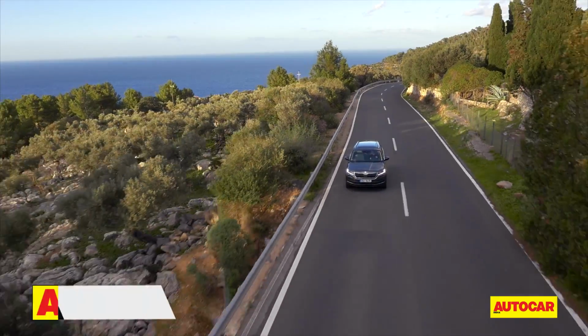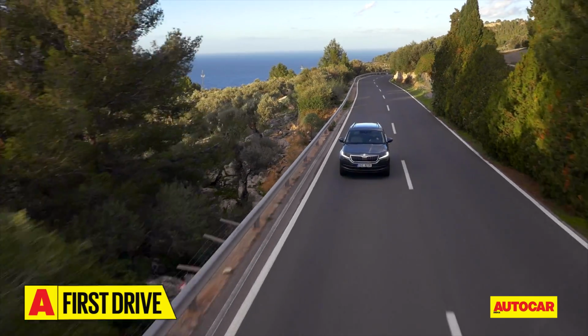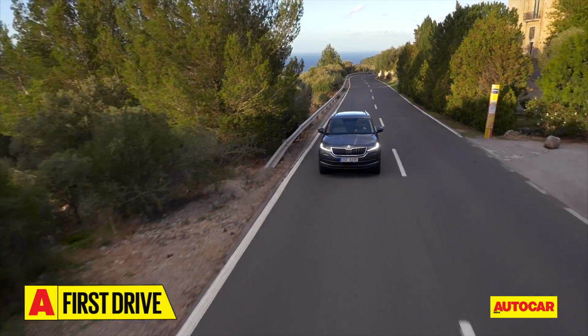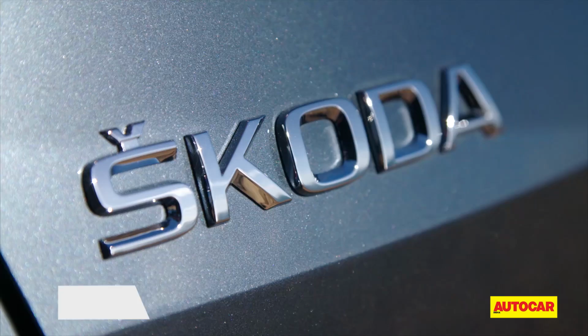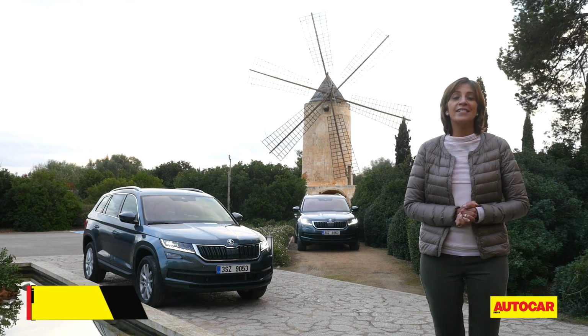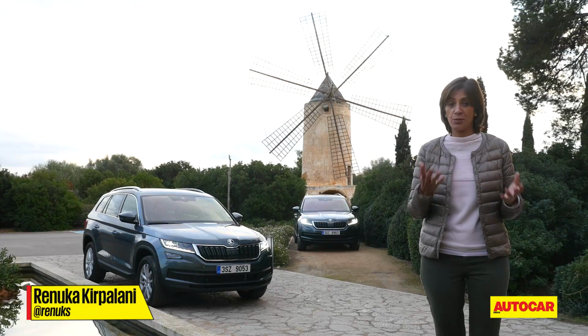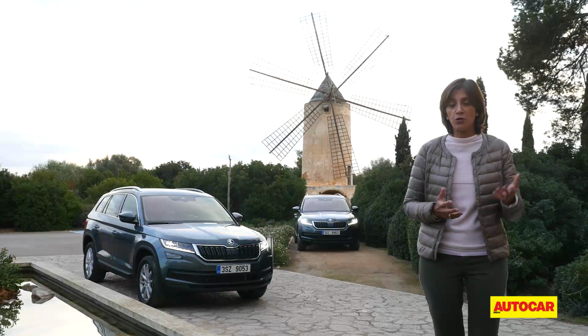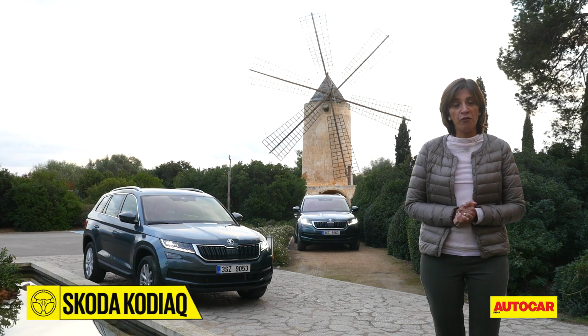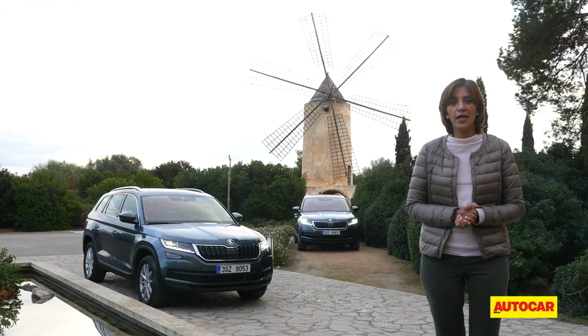The Kodiaq is expected by Diwali next year, and we expect it to be priced between 27 and 35 lakh. Well, the Kodiaq definitely delivers on the core values of Skoda, which are space, comfort, practicality and clever tech. It also has petrol and diesel engines, giving you good performance. The only thing left is value, so let's hope they deliver on that.